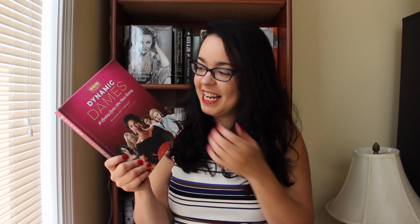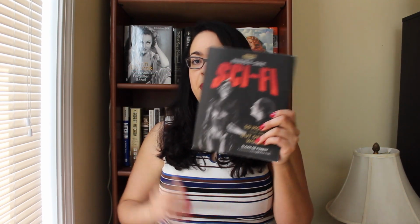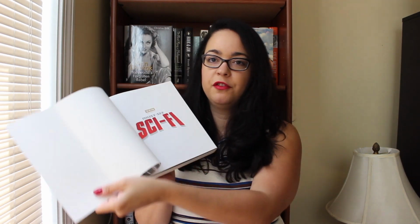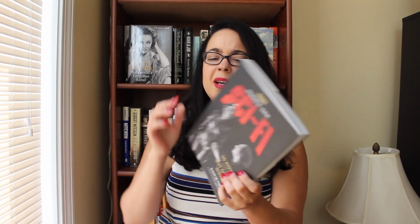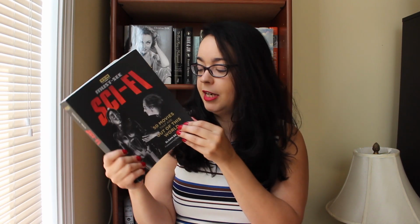It's a small, compact hardcover, and I'm going to get into publishing terms, and I apologize for that. I've been in book publishing for a long time, and I love nerding out about that kind of stuff. So it's paper over board, and I thought that was an interesting choice considering Must-See Sci-Fi. It's basically the same size, but that is a paperback with French flaps. It's a sturdy paperback. Because this is black, it got dinged a lot from lots of love, reading it and pouring through it and pulling it off a bookshelf, putting it back after I read it.